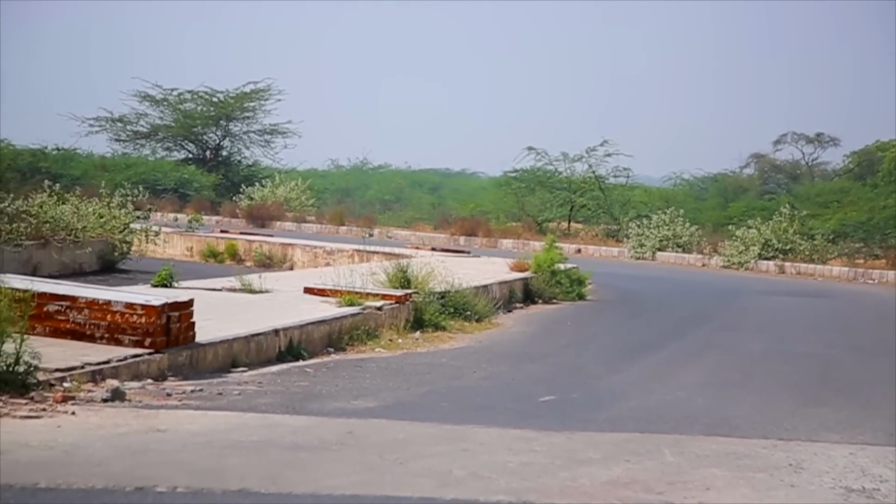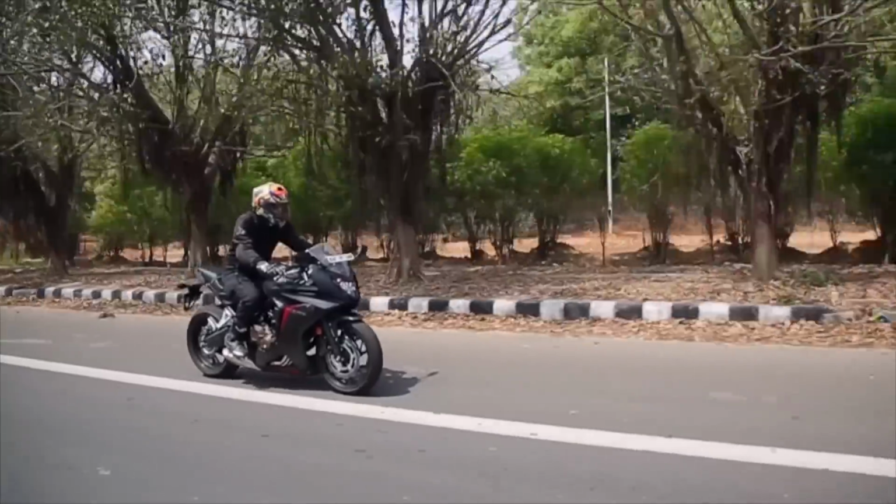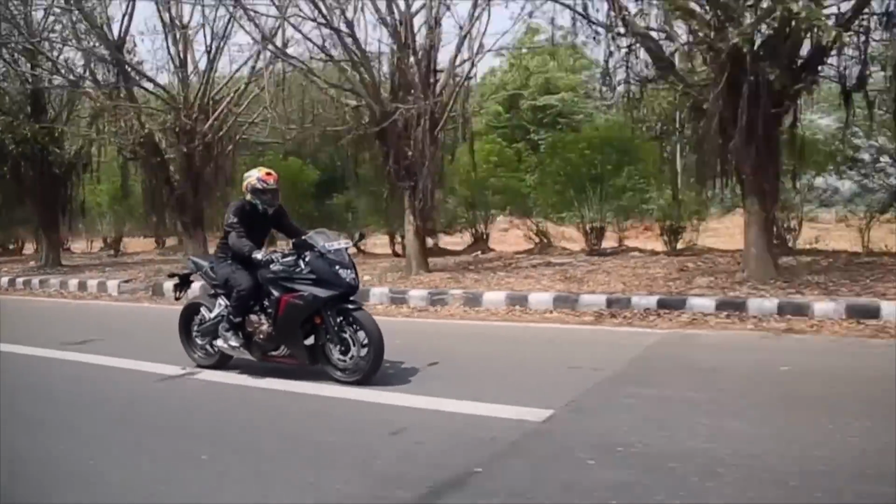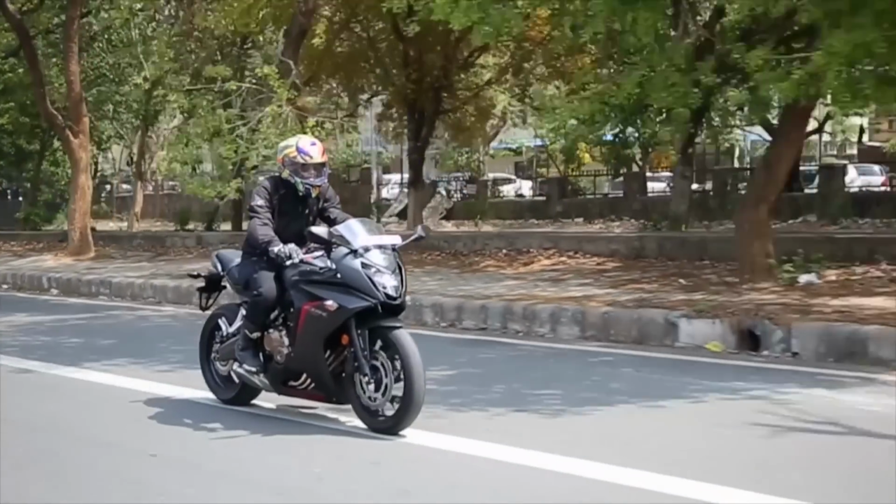Now while ABS is standard on the motorcycle, the good thing about the ABS system here is that it doesn't really kick in too quickly. So the way it intervenes is quite progressive.